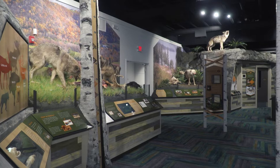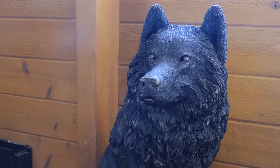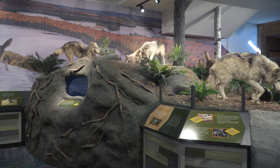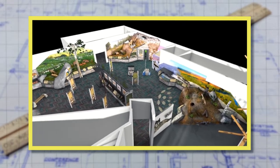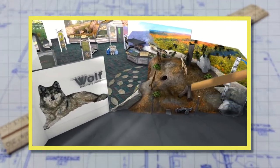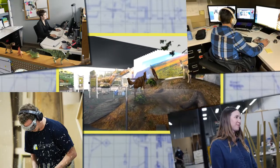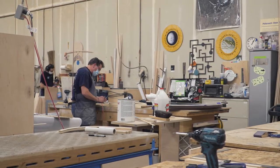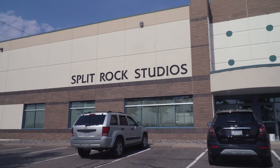The International Wolf Center in Ely takes visitors inside the lives of wolves. From pups in a den to packs on the move, designing and building this world-class exhibit required skilled workers, from artists and carpenters to engineers and managers. All that talent can be found under one roof at Split Rock Studios in Arden Hills.